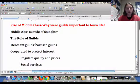The middle class are another group that are outside of feudalism. Really, in the feudalistic system, you're either a peasant or a lord. There really isn't a whole lot in between. You've got priests and, I guess, knights. Knights would be the closest thing to a middle class, but, I mean, not really.